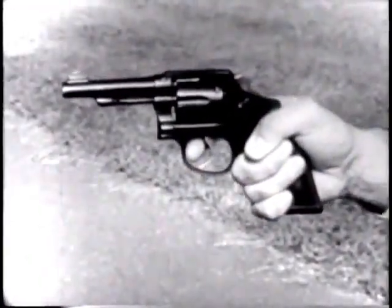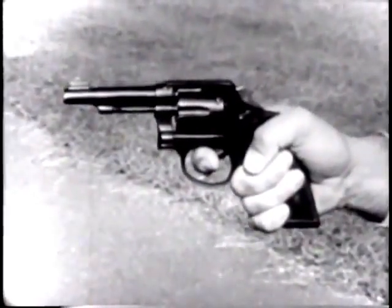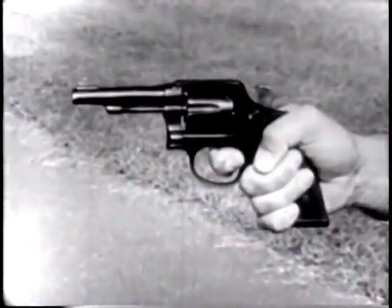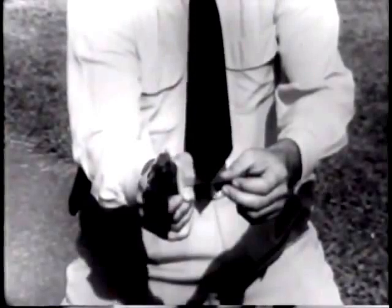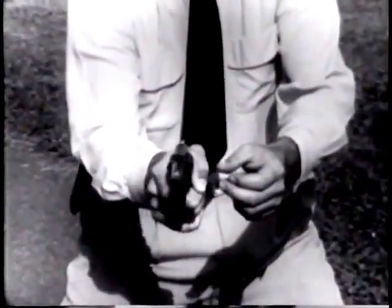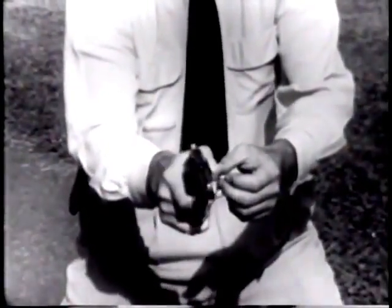Control of the trigger is another essential. Insert the trigger finger to the first joint or even further. Keep the wrist stiff and the grip tight. Pull the trigger steadily and evenly. Only the trigger finger is moved. Use the other fingers to maintain a tight grip on the weapon. Pulling the trigger unevenly or jerking it and breaking the wrist are two faults of double-action firing that result in inaccurate shooting. These apparently minor faults have cost many officers their lives.